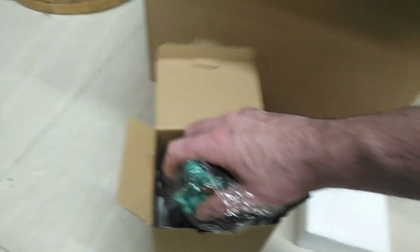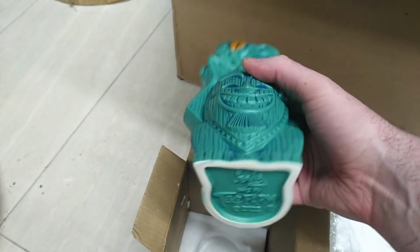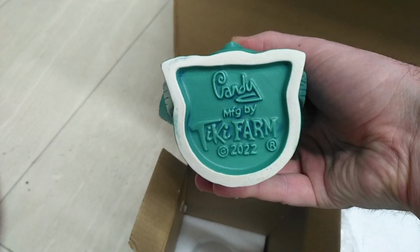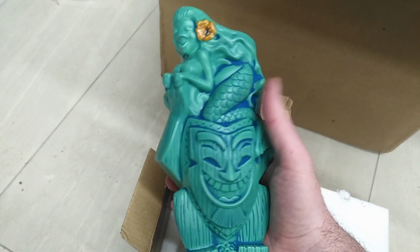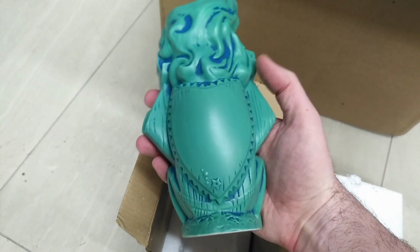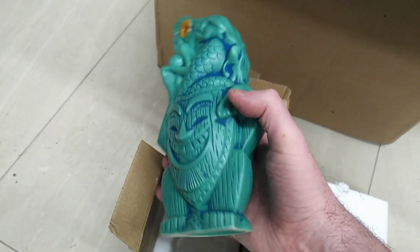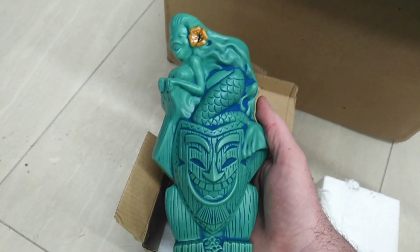Again, this is where owning a store becomes difficult, because there's a lot of I want to keep the stock for myself. But yeah, this is a beautiful mug. Whew, very nice. So there's the bottom by Candy, Tiki Farm 2022, Looky Leia. Yeah, on the back, if you own a bar and you want to customize this to your bar, there you go, which if I owned a bar, this would definitely be close.